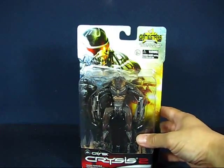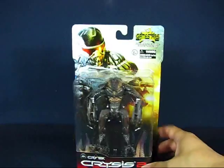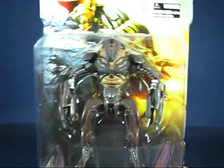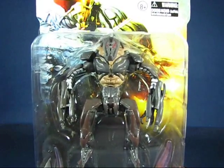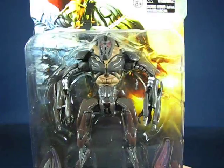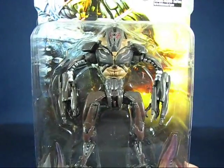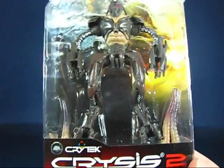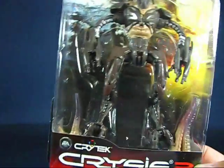Now at Target, some other stuff I found at Target. I was able to pick up this here. This is the Game Stars for Crysis 2. I've always seen these on the pegs and really passed on it, but decided to give it a try, see what it'd be like. And so I was able to pick up the Crytek one. This one is the Stalker unit.